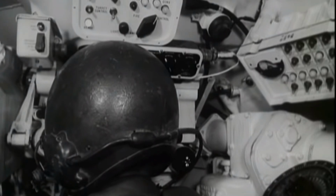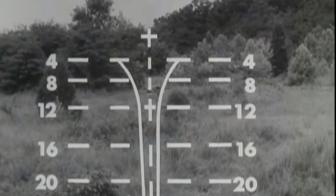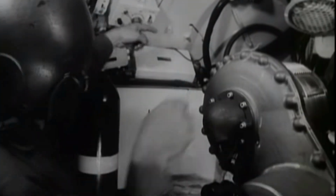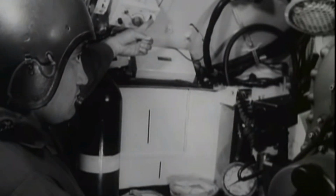Despite the issues related to the entire Sheridan development and the turret design, the combat results of the vehicle were actually not that bad. Mixed would be the correct word, really, for describing the first impressions of the vehicle from Vietnam.